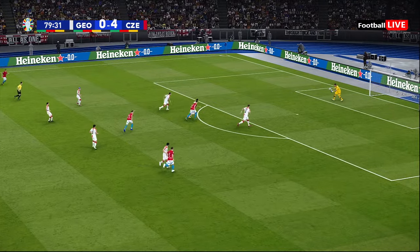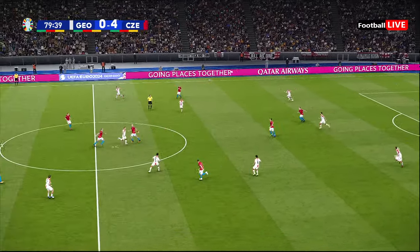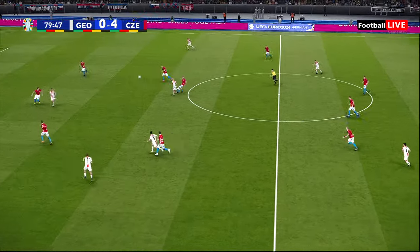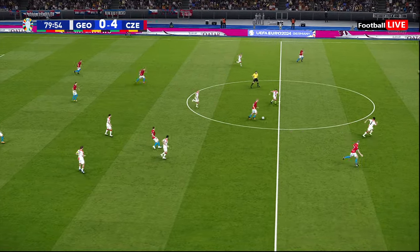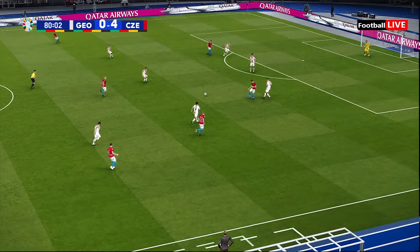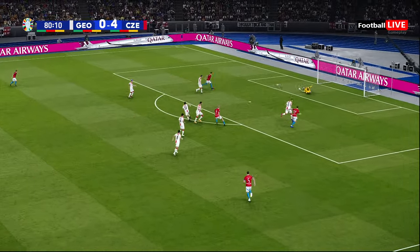And here's a chance. Oh, denied at the last. Logic put absolutely everything he had into that. Maybe better luck next time. So Schick. Now it's Schick. He's tried one!